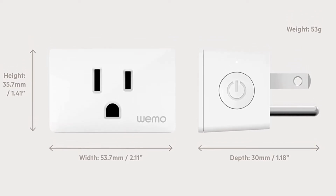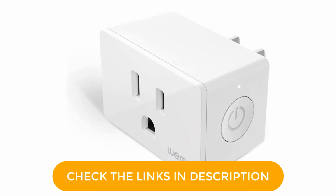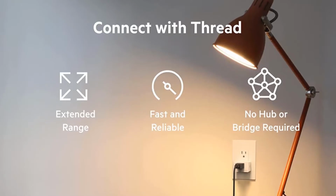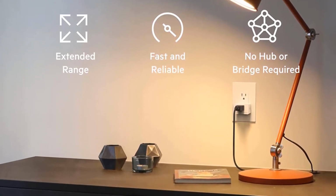Yes, even Siri. This smart plug has a physical switch, so if you don't want to use your voice or an app to turn your appliance on or off, you can click the switch on the Wemo. It also has a clever away mode, which can make it seem like you're home even when you're not by turning a lamp on intermittently.